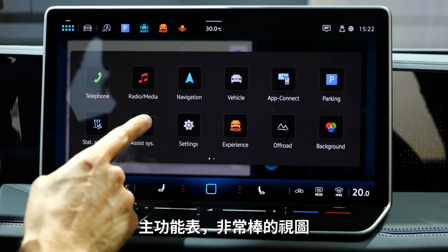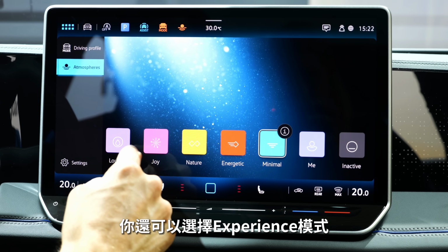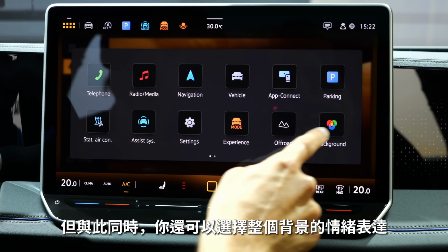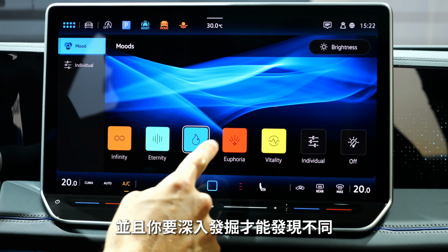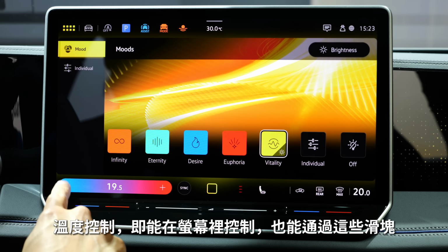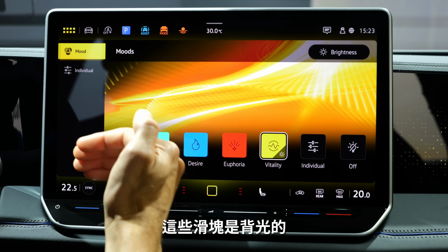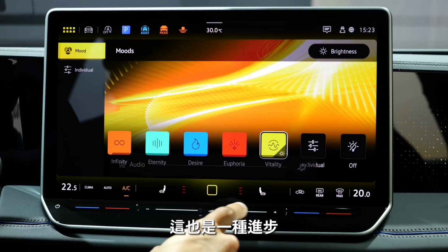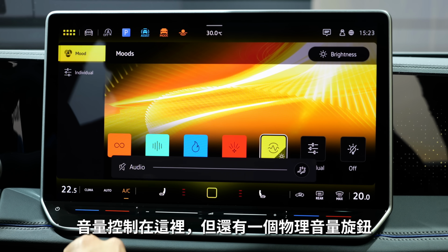And then you have this main menu here, actually with a good overview. And here you can also pick these experience modes, but at the same time you can also pick the background moods. And yeah, you have to dig deeper into that to find the real difference between that, honestly. Here then, the temperature either there in the screen or also with these sliders, and these sliders are now finally backlit. That's also a step forward, and volume control is here, but we also still have a physical volume knob.